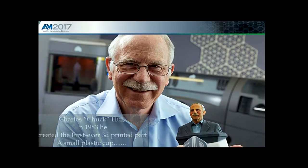In the 1980s, Chuck Hull had a dilemma, and it too was associated with the molding industry. He saw the need to figure out how to rapidly produce prototype plastic parts for the use of design engineers. Chuck began to imagine how he could print three-dimensional parts. His concept idea was coming up with a way to build several two-dimensional layers on top of each other, creating a three-dimensional part.